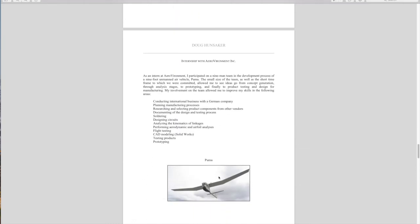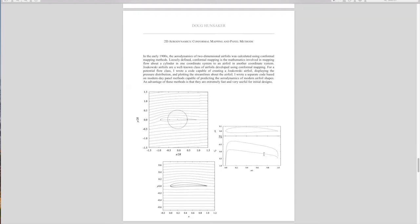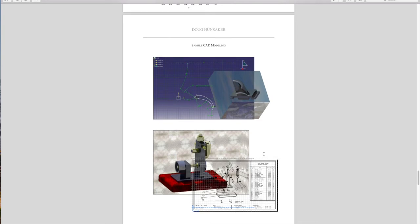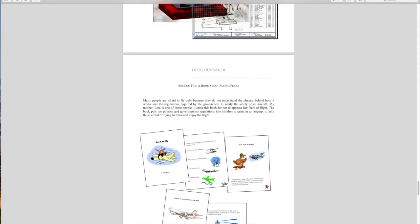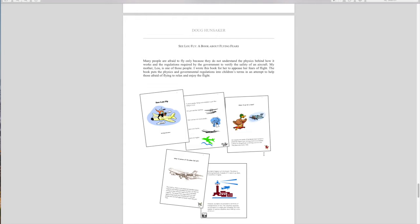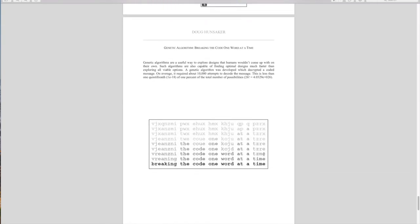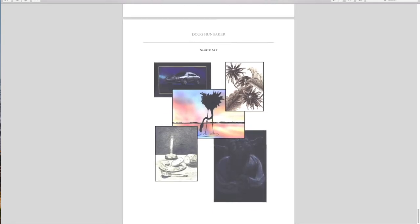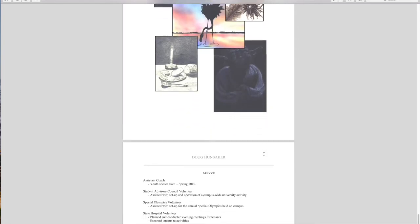I've worked on this airframe called Puma for a company called AeroVironment. I've done some analytic aerodynamic work. I'm proficient in CAD. I've written a book. I wrote this book for my mom. She's afraid of flying, and I had put this book together just kind of for fun to try to appease her fears of flying. So I put it in here just to show some level of creativity. I'd written a genetic algorithm. I've done some art. Here's a sample, again, just showing some creativity.